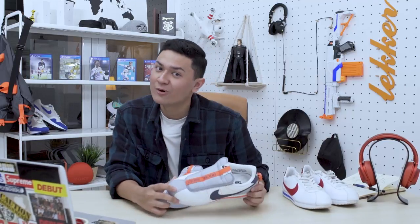I bought this shoe specifically for its looks. But I want to know about the people out there. Why do they spend that kind of cash? Why would they invest in a pair of shoes? I don't consider myself a sneakerhead. So I want to know more about the sneaker culture in Malaysia. So if you want to know more too, stay tuned for more Early Adopters.